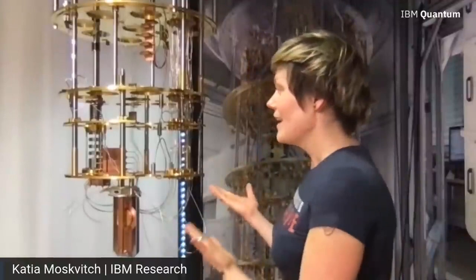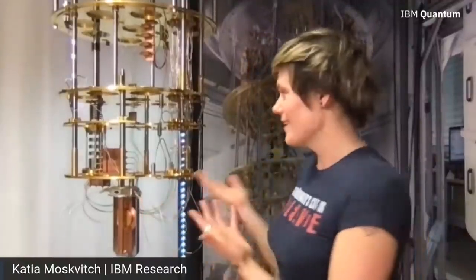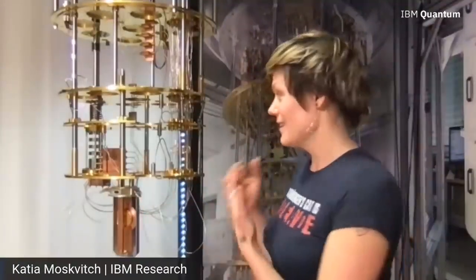So I know it looks like a really pretty chandelier. I realize that, but actually it's not, even though I would love to have one in my house. I think it looks super cool, but it is a model of a quantum computer. And that's what we're going to be talking about today, the state of quantum computing.